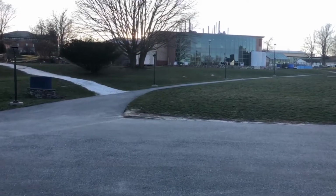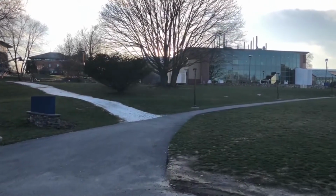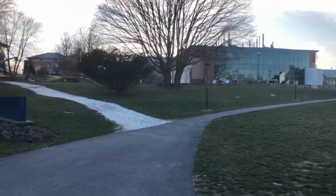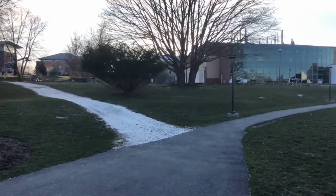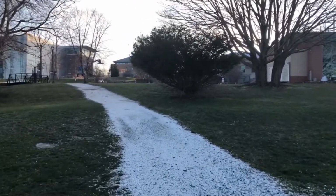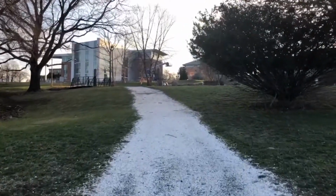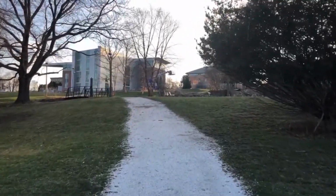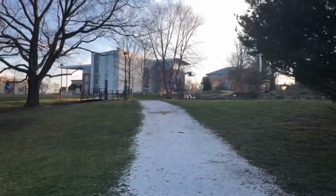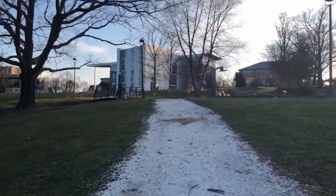So as we come back up from the sailing center on the waterfront, the sun's starting to go down, so it's a good time of day to be walking around. A little cool, but not bad for this time of year. This is again part of our shell path that heads up towards some of our academic buildings.